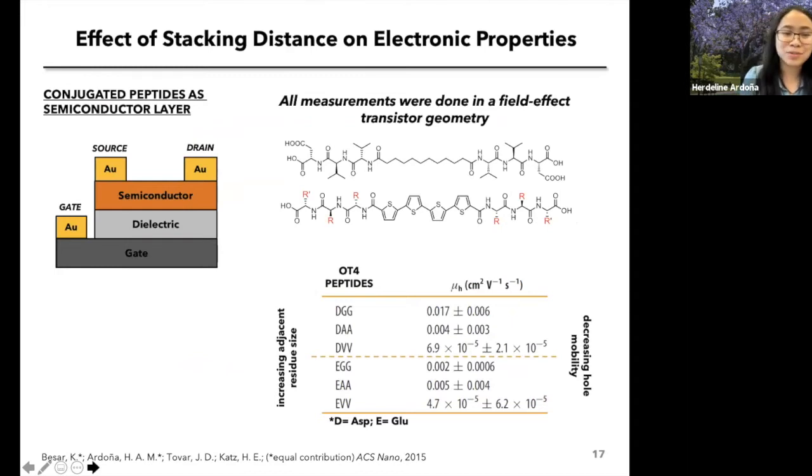And then we collaborated with Professor Howard Katz's group, also at Johns Hopkins, so that we can use these peptides as a semiconducting layer in a field effect transistor device. For those who are not familiar, in an FET geometry, you have a source and drain electrode that spans the semiconductor, and then there's a gate layer that's separated from the semiconductor by a dielectric layer, and then there's a third electrode in touch with the gate, which basically shapes the current that we can see at the drain. In this case, we used the quarter-thiophene peptide nanostructures as the semiconducting layer, and the gate and dielectric is just silicon dioxide.